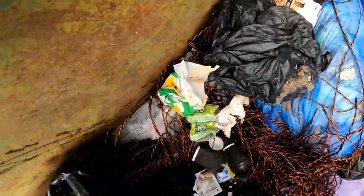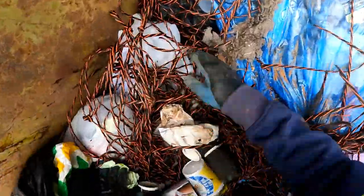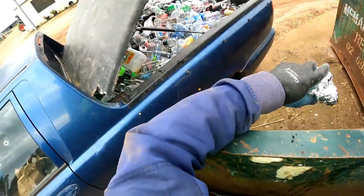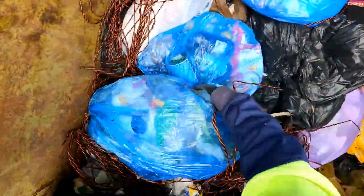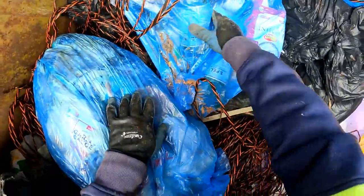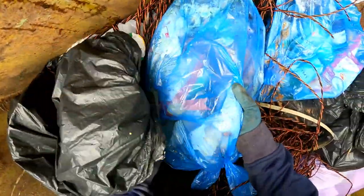They've got a new mechanic here too. Look at that foil there. Oh, there is someone here. Oh, look at all those water bottles. Oh, they're glass ones.